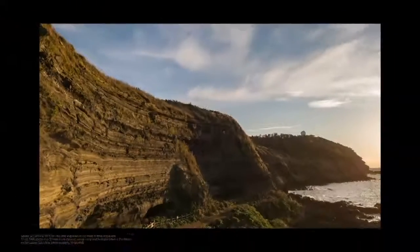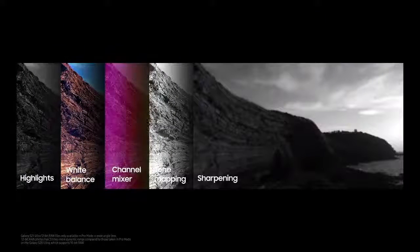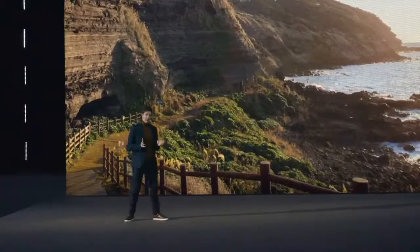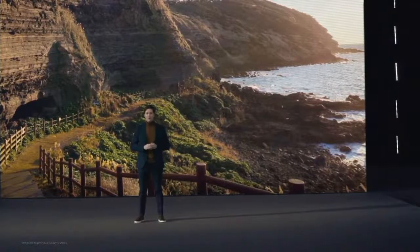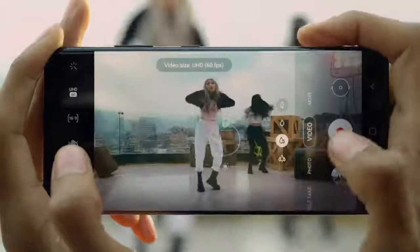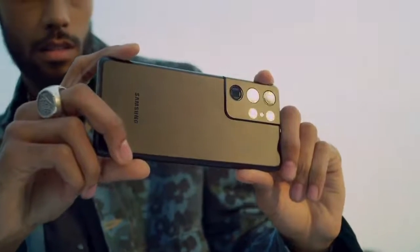You'll be able to capture incredible 12-bit RAW files in Pro Mode. This phone has 3 times more dynamic range than photos on the S20, so you won't miss a single detail. But your photos are just the beginning. S21 Ultra offers the best quality video ever on a smartphone. Our S21 Ultra will let you shoot 4K video at 60 frames per second with every lens on your phone: front, tele, wide, and ultra-wide lens alike. Let's take a look.